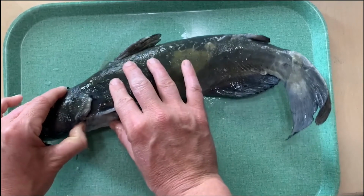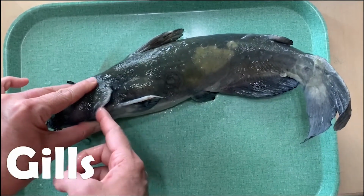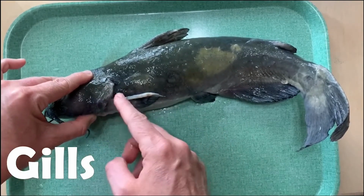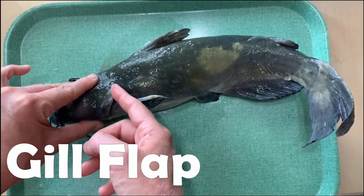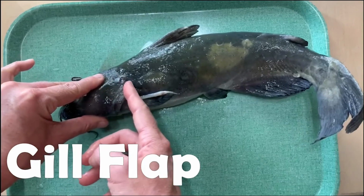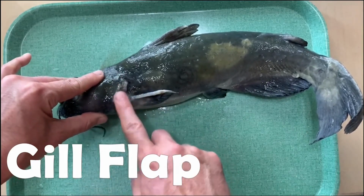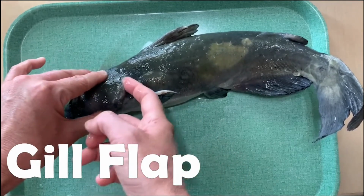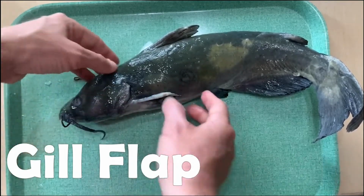The next external adaptation we'll get into in a little bit is gills. And gills is what fish use to breathe. So we'll get into that in a little bit. This is their gill flap. And funny enough, humans, when they're in utero, actually have these, and this would be behind our ears before it seals up while we're in the uterus, before we're born live. So we have that same thing too at one point in our development.